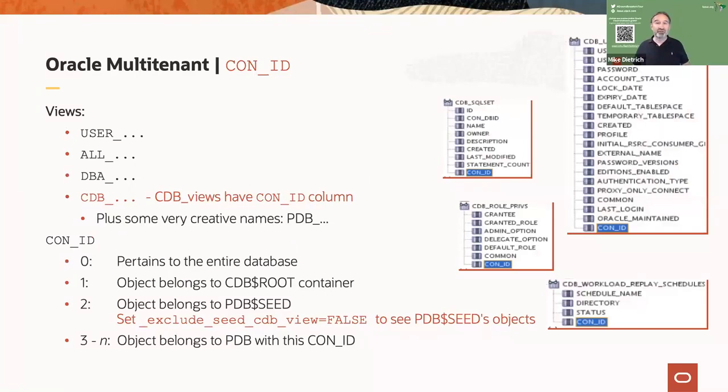Then with 12.1 already, we added an entire class, I think almost 1,000 new views in the database, all starting with CDB_. And they have all one thing in common, and I marked it here in blue on the slide. The CDB views have one column, it's CON_ID, the container ID. And that container ID, if you have a non-CDB environment, is 0. But as soon as you have a multitenant environment, 1 means this object belongs to the root container, 2 means it belongs to the PDB$SEED, and 3 to n means it belongs to that PDB.